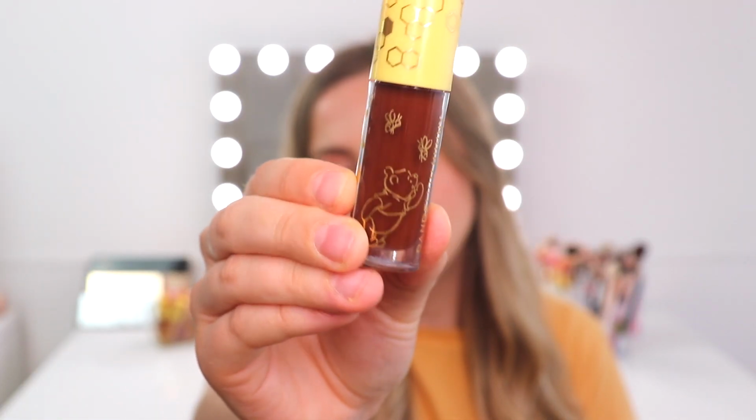It's such a beautiful shade on the lips. And look at that little Winnie the Pooh on there. Like, who doesn't want this lip gloss? So that is the first product I wanted to share. That is the Colourpop Dandelion Honey Luxe Lip Gloss.